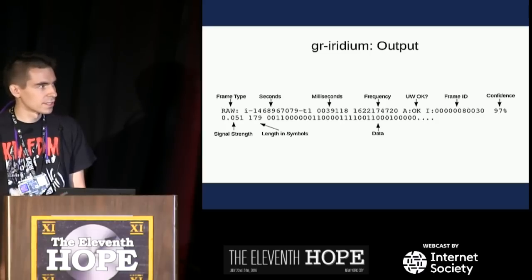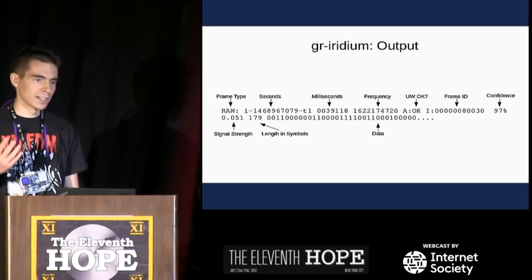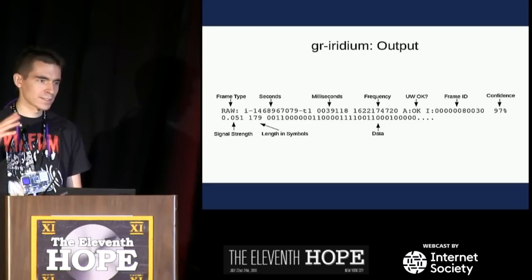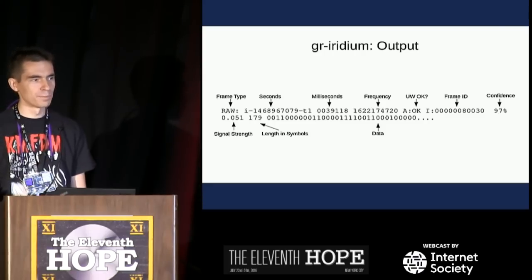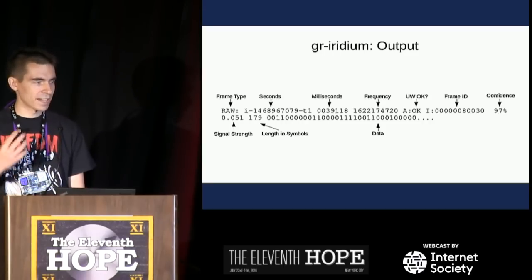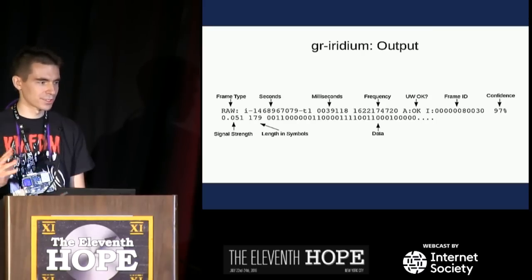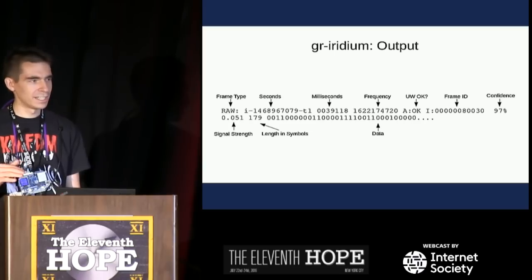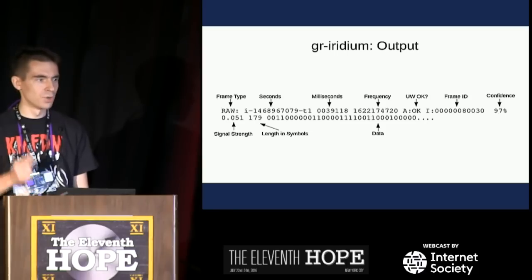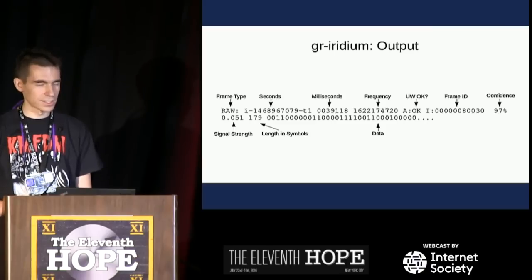Confidence is quite interesting. While decoding the frame, it looks at the different bits, and it realizes how well this was decoded or not. If the confidence goes lower and lower, you can expect more bit errors. That's useful if you want to reverse engineer packets from Iridium, because you don't want any bit errors. You want frames which have no error at all, even if you don't know the error correction. So if you have a confidence of 100%, most likely there will not be any bit error in there. It helped us a great deal when reverse engineering all the frame types.